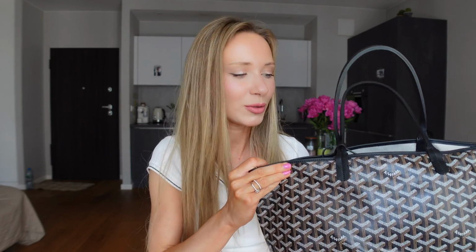But in my opinion, when I buy a Goyard bag, I want to wear it like that so everyone can see the beautiful Goyardine print. So I would not reverse the bag. By the way, Goyard states that this bag is reversible as well. Inside, it's just a simple white color. So I wouldn't wear it reversible, but if you want to, you can. As I said, it's very light.